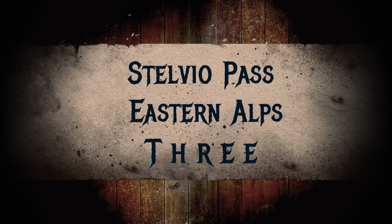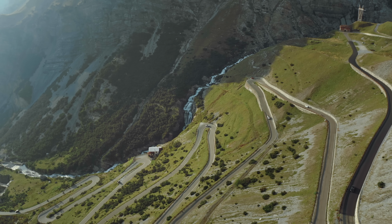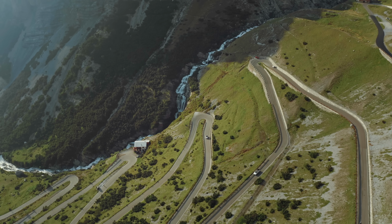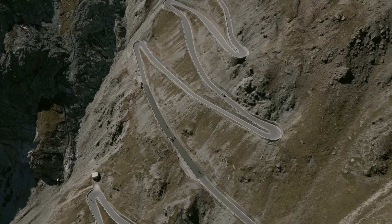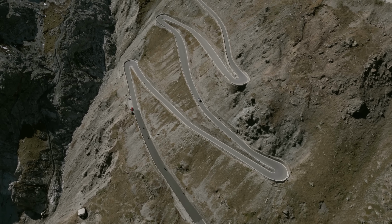Number 3, Stelvio Pass, Eastern Alps. This one is part in Italy and part in Switzerland, right there in the middle. It's at an elevation of about 9,000 feet and it is filled with hairpin turns and steep grades. This road is a real showcase of how amazing and risky mountainous areas can be. The road that takes you through the pass is called Stelvio Pass Road, and it's famous for having a whopping 48 hairpin turns on its northern side.